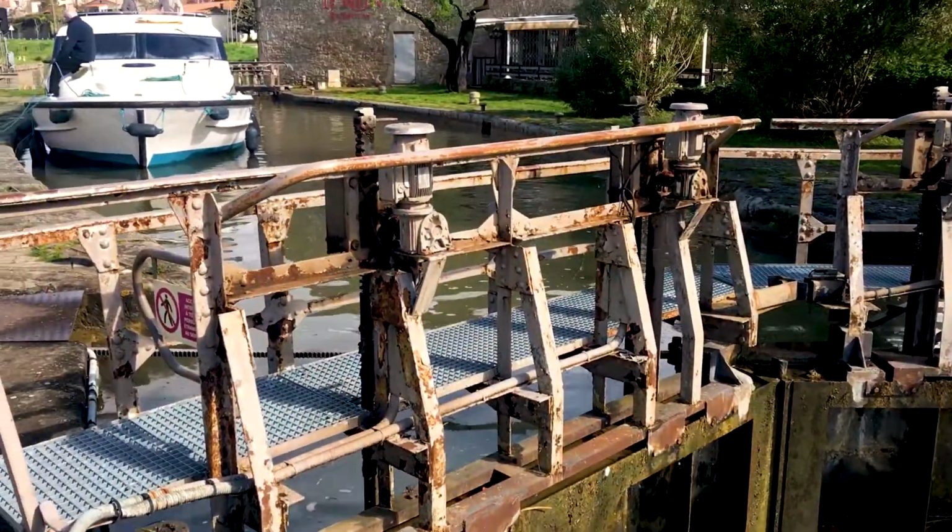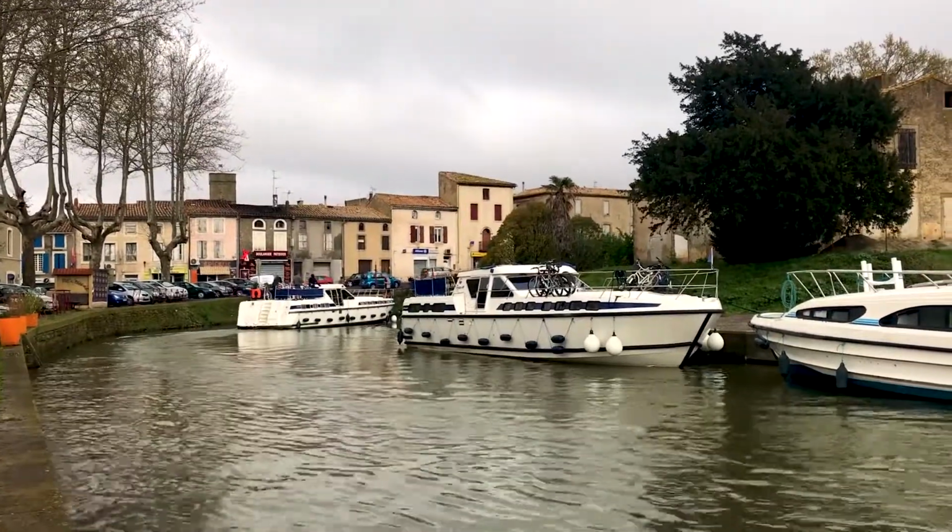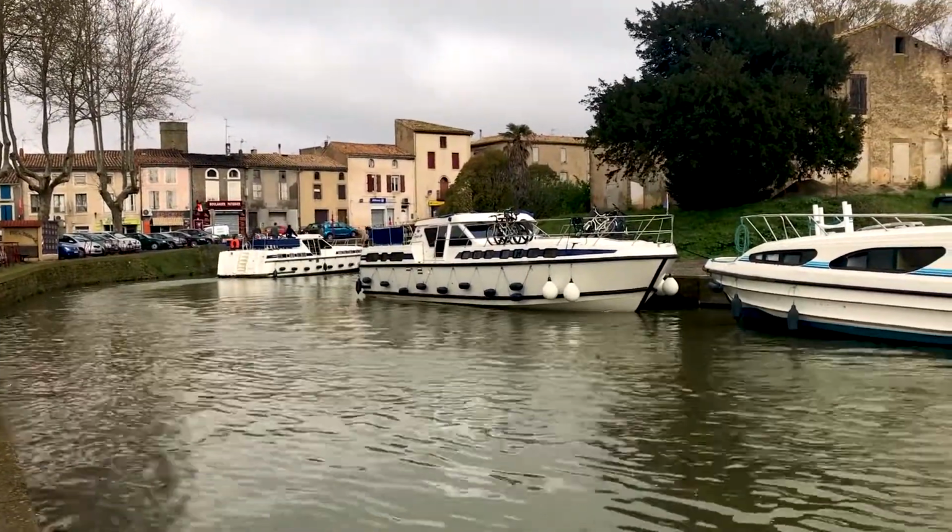And even though we've only picked out a couple of spots here and there along the canal, I think it'd be a really enjoyable trip to sail from one end to the other, take a whole week and just enjoy the countryside. Very, very nice.